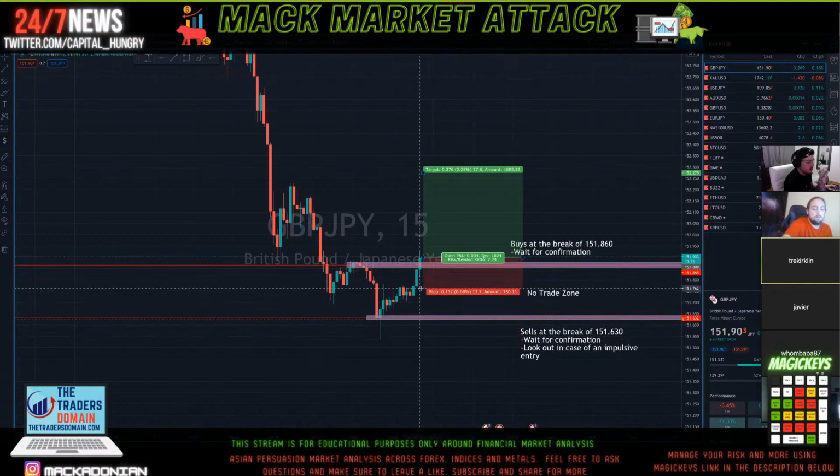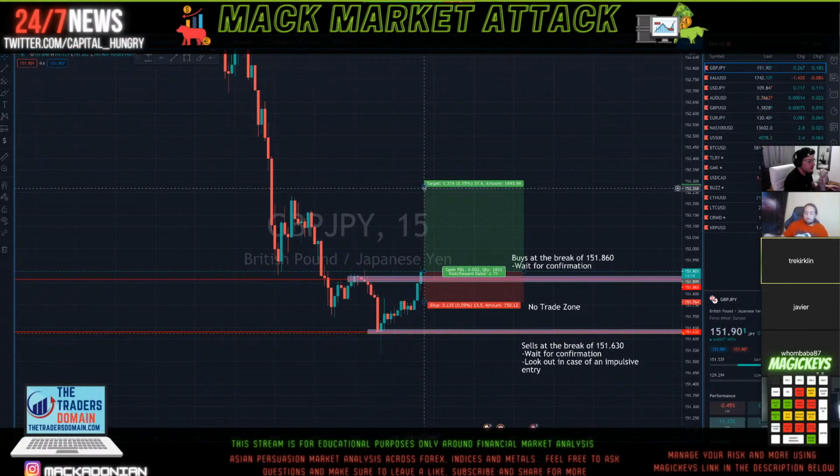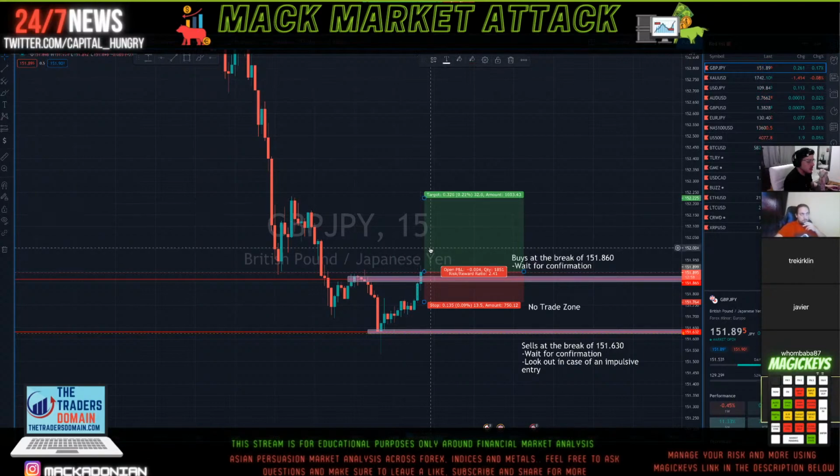Preferably I'll do it right below this candle here, which has no wick to the bottom, meaning that it's less possible for it to get a retest and a continuation down. And of course you have your primary target right above here, secondary target, and no, that's good. And that's how many pips? 32 pips.